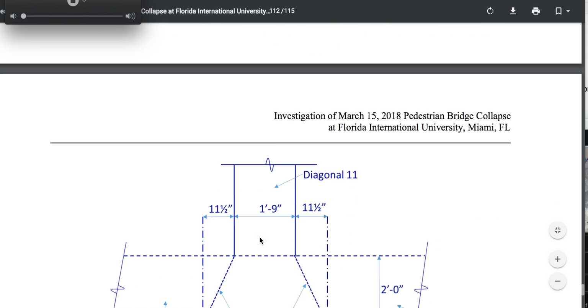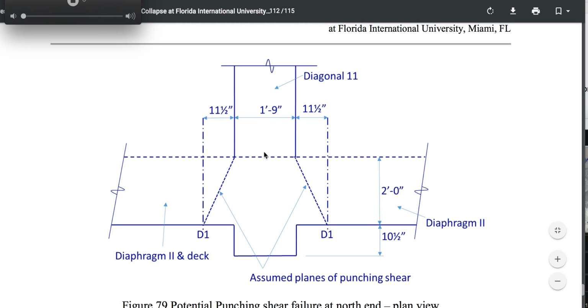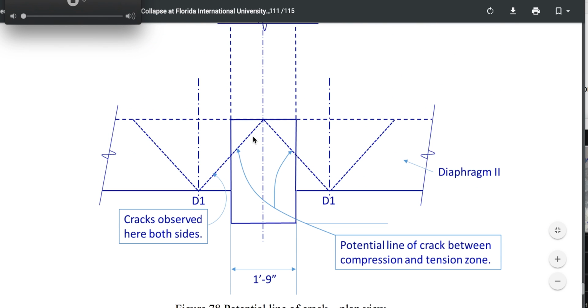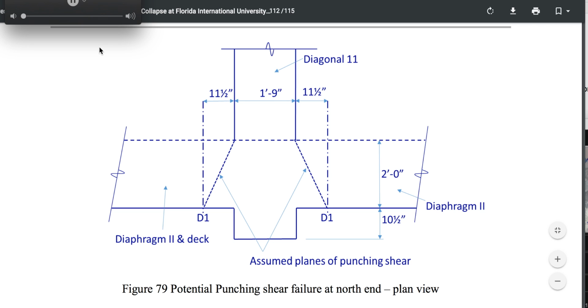So there's your 45, but then he shows this one, and now he changes it to assumed planes of punch shear to a different path now. And he's still crossing over. So if I grab this one now and I'll overlay it, he's still crossing over the pipes. It gets worse. I'm going to overlay this one over top of the same one for you guys.